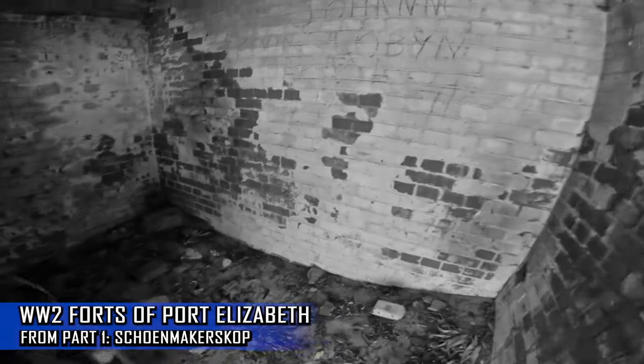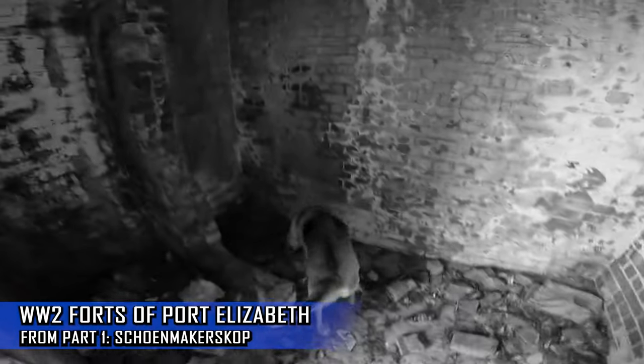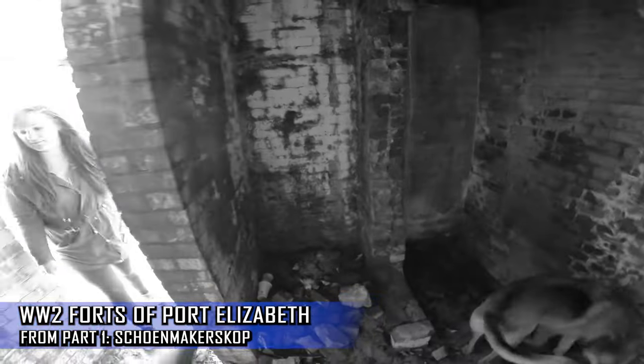And then suddenly I realize I've seen this place before. This area really does seem like an exact copy of the Schoenmaker's Kop building, which isn't surprising because they were built at exactly the same time. And as I was making the comparison in my mind, I suddenly heard a call from outside.